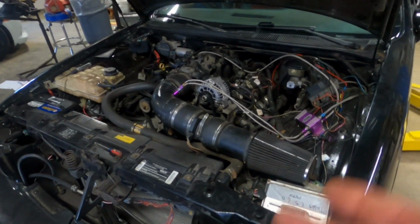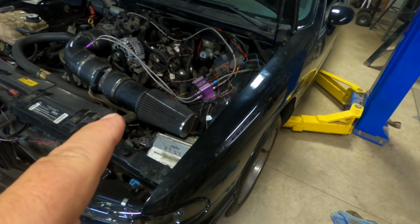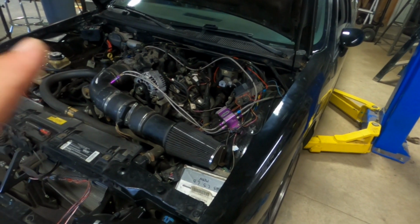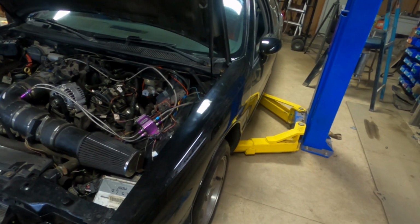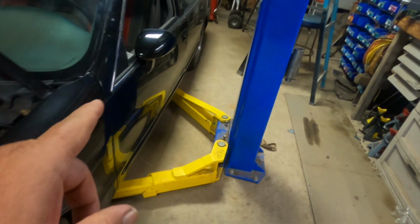I did spray it, and it's probably a no-no, but I did it anyway. Sprayed it with ether, and it tried to start. So I'm gonna say it's getting fire. Everything else is working. Might just be a fuel issue. So I'm gonna get it up in the air. Nope. First of all, I'm gonna open this door.